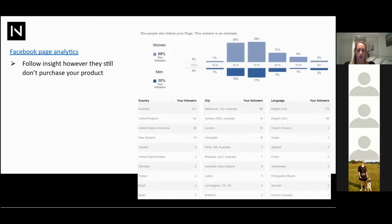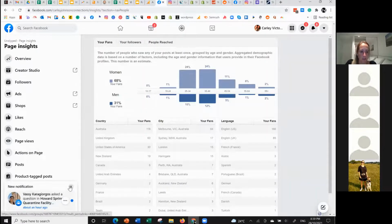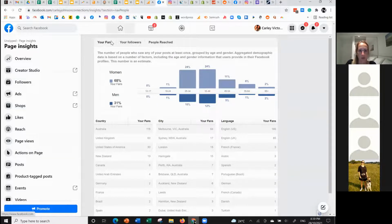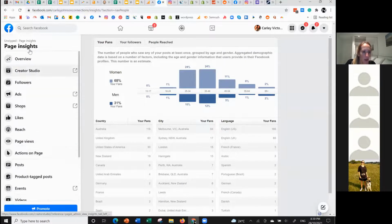So the next one, which I'm sure all of you have, which is a bit easier. So Facebook Analytics. I'm not sure if any of you are really using this right now, but it's actually a bit of a no-brainer. So I'll quickly show you mine. So pretty much come to your page, and then down the menu bar, you'll see insights. Sorry, page insights. There we go.